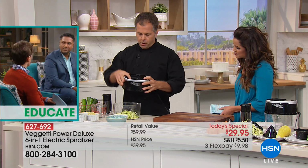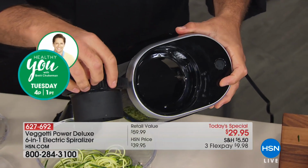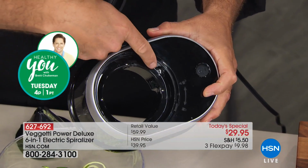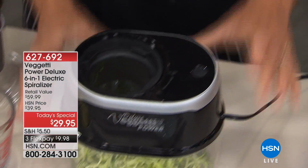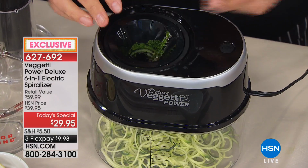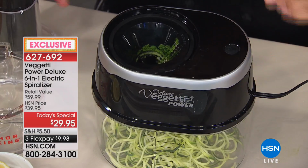And then you have a nice little motor on top. This is a gear system. So there are some teeth that are right there on the top, and that's what makes the motor go. And it goes right on top like that. And there's only one way that your blade goes in. It's either the right way or the wrong way, or it is simply not going to work.